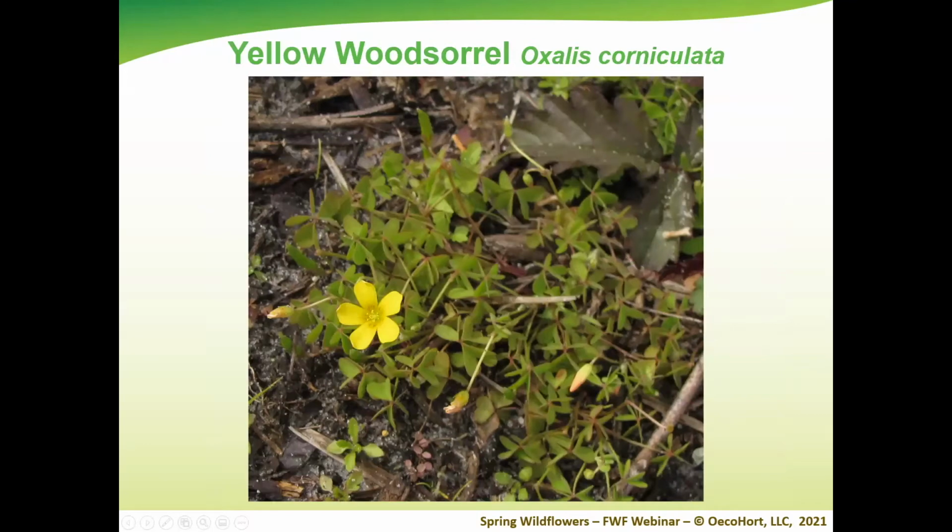Wood sorrel, the common yellow wood sorrel. You'll see this on the roadsides, but you'll see this in your yard as well. Very common. There's only 2 native wood sorrels. They're both yellow. This is the one that's most common, the yellow wood sorrel. It will spread rapidly through your yard if you allow it, and it will take mowing, but it's very common.